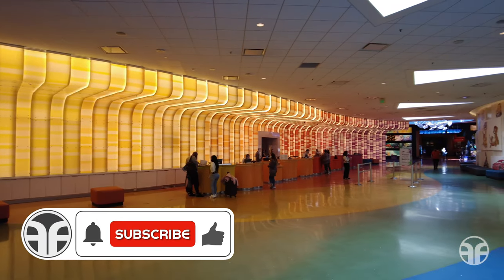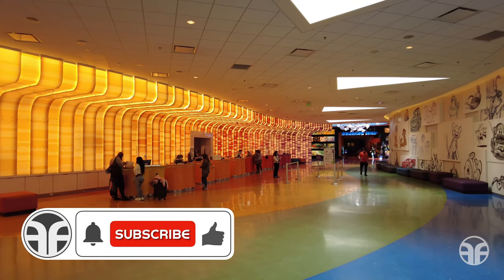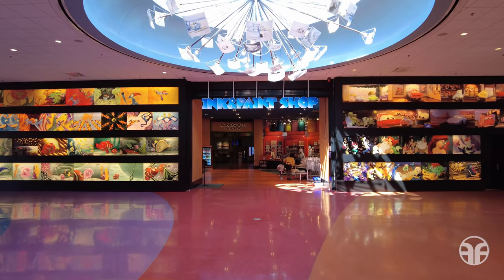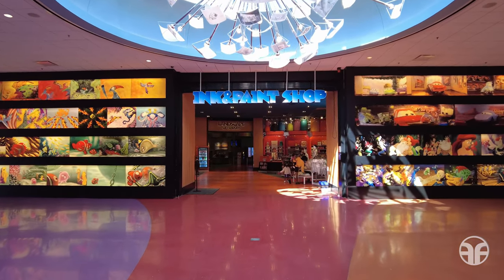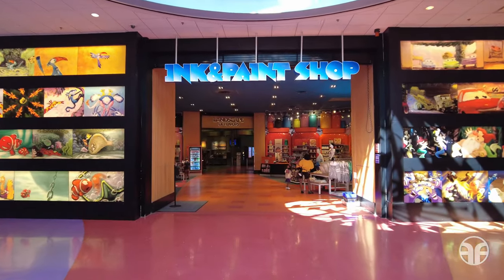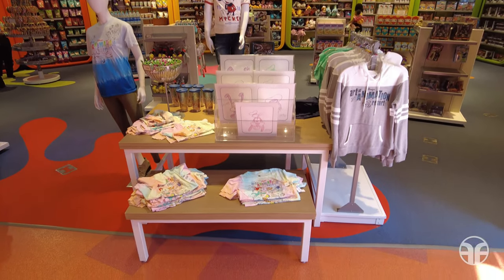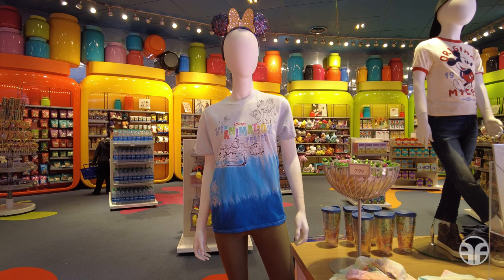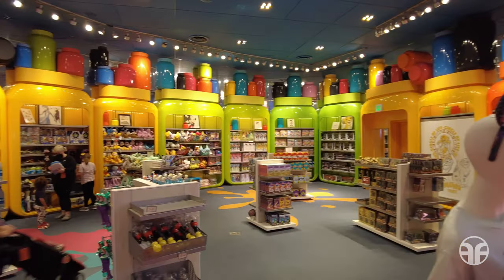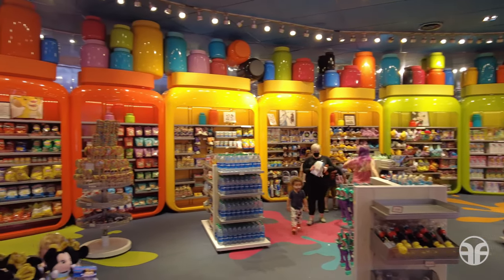And here's the reception area for check-in. Let's proceed straight ahead into the ink and paint shop and see what merchandise items we can discover. And over to the right-hand side, they have sweatshirts and t-shirts that are themed to Disney's Art of Animation Resort. And here's what it looks like behind the merchandise items that we just checked out.